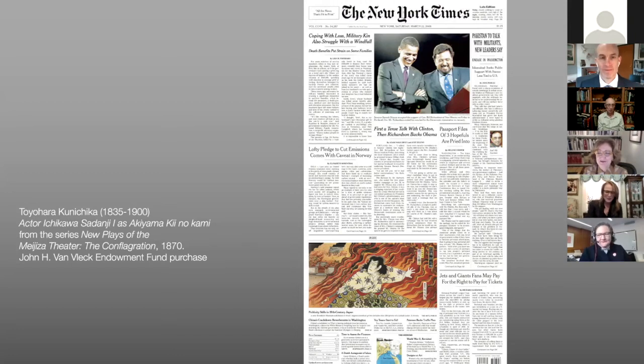That help tell the story of the prominent Utagawa school and that were built on the original strengths of the Van Vleck collection and the vision and legacy of Frank Lloyd Wright.